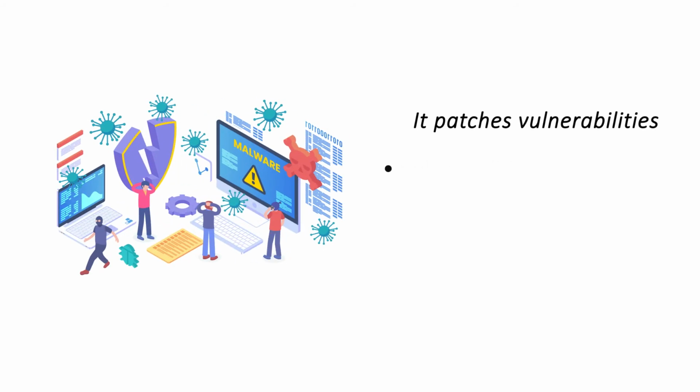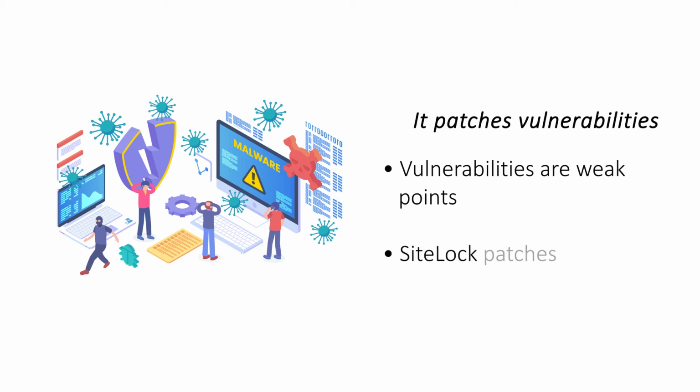It patches vulnerabilities. A vulnerability is a weakness in the code that could allow a hacker to gain unauthorized access. SiteLock detects and patches any such vulnerabilities that it finds before they're exploited.